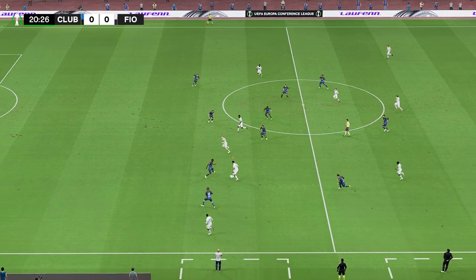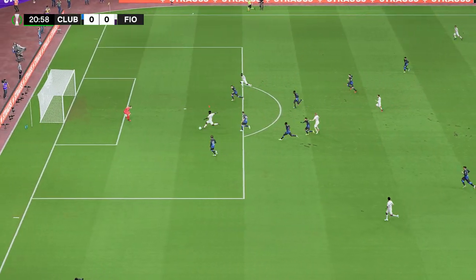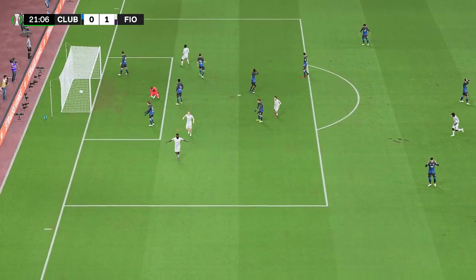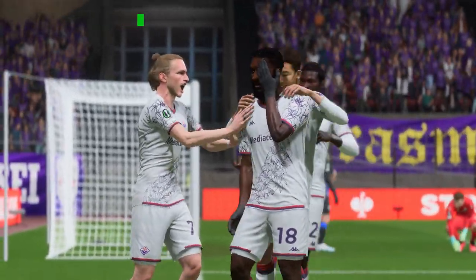Gaetano Castrovilli. Useful looking ball. Can he put it away? Oh yes! First to score in this final. And it could be highly significant.